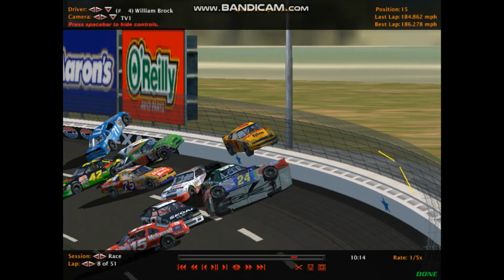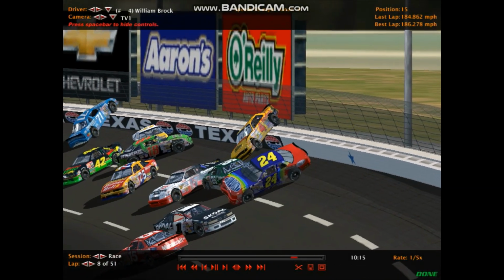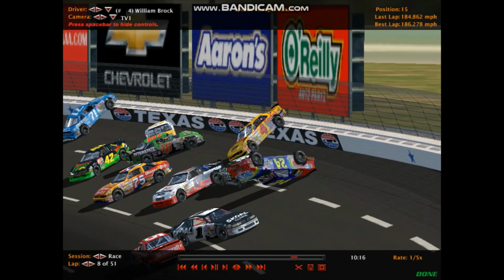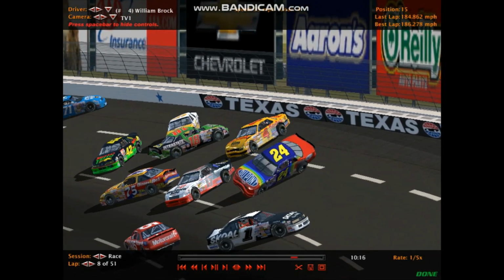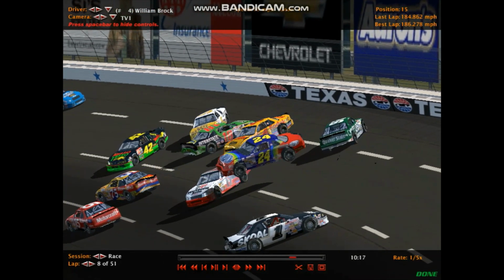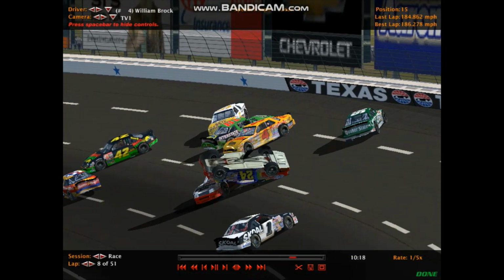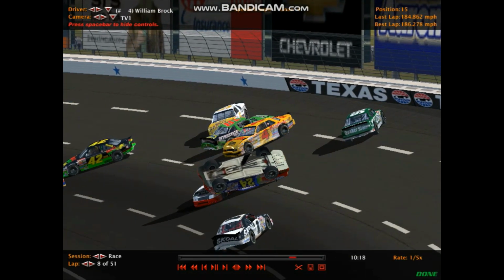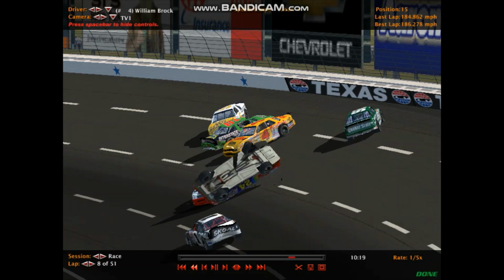Jackson Hayward involved, Matt McIntyre involved in 26. Look at Charles Sanford in 24. He is just barrel rolling down the track here. I think he's going to land on top of the 26 car. I think. No, he does not. He gets a piece of the 26, however. Oh, and Levi McIntyre gets an unexpected visitor inside his car, barely.